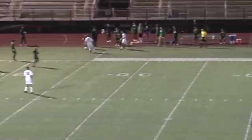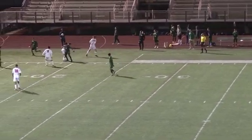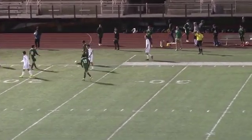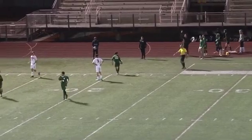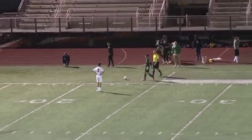Banging going on. Classical takes it away. Classical took it away, and they're going to get another free kick. Hit Saugus in the hand. Coming from outside the 20-yard line, from a tough angle.